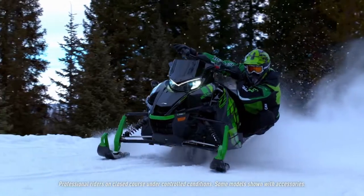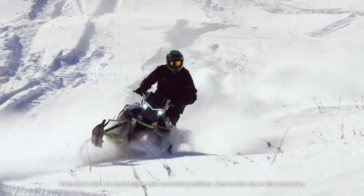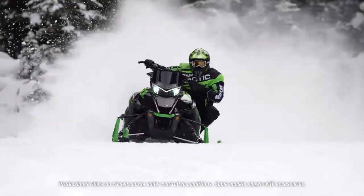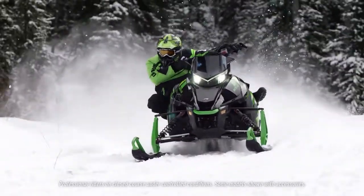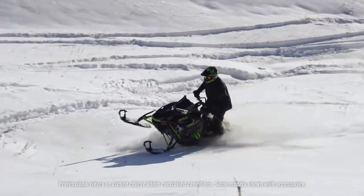Yamaha put together an engine package that is really going to rip it up anywhere where they need that extra horsepower and that extra track to get where they want to go. The Midwestern guy is going to love this new 9000 998. It's going to be really cool to race down the trails in the Midwest and then bring it out in the mountains and just rally around.